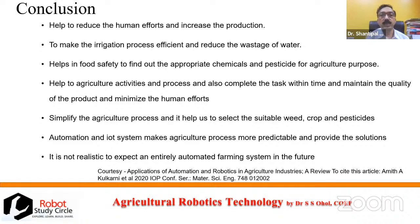Then various agricultural activities and processes are completed in time while maintaining the quality of the product and minimizing human effort. Similarly, we can conclude that suitable weed, crop and pesticide choices will be taken into consideration, and it will simplify the agricultural process. So automation and IoT systems can make farming more predictable, and can provide different types of options and solutions for smart farming.